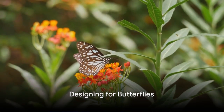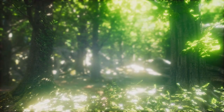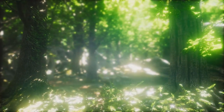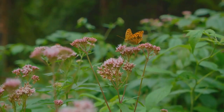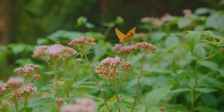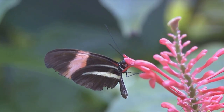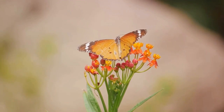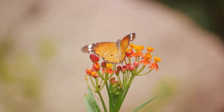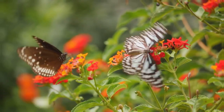Creating a butterfly-friendly garden isn't as complex as you might think. It all starts with a sunny location, as butterflies are cold-blooded and need the sun to warm their wings. Next, consider adding a variety of native plants. These will not only add beauty to your garden, but also provide nectar and host plants for butterflies. Finally, don't forget to add flat stones or benches for butterflies to rest. Remember, a diverse garden attracts a diverse butterfly population.